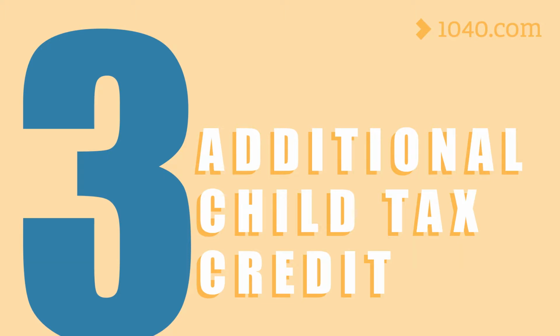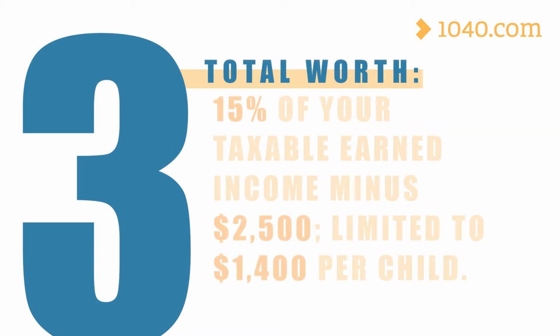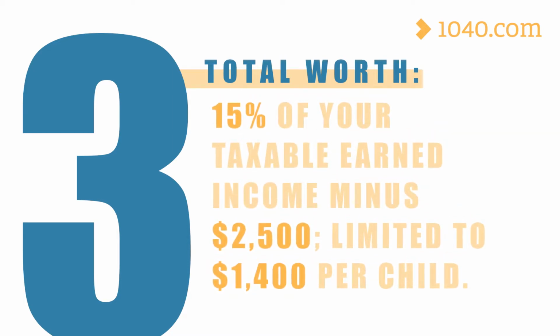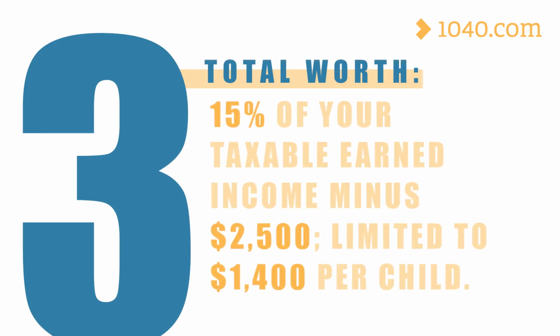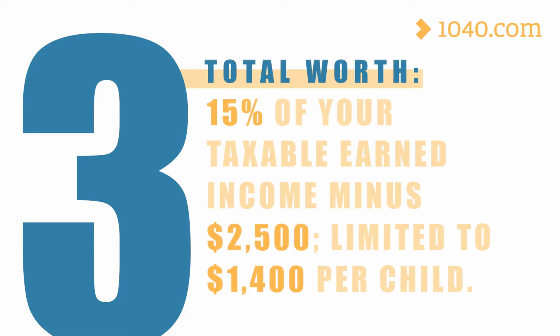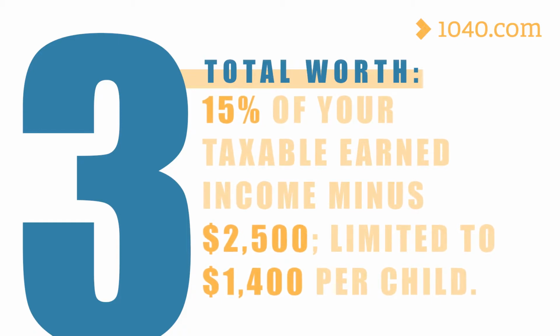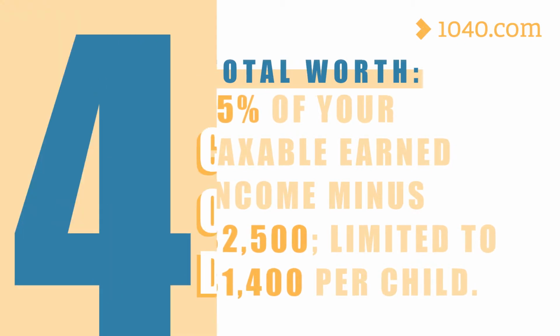The Additional Child Tax Credit. You can recoup part of the Child Tax Credit after the phase-out using the Additional Child Tax Credit. The Additional Child Tax Credit isn't for an additional child, it's actually an additional credit. So even if you have only one kid, you may qualify. It's refundable too. You just have to meet the child tax credit requirements to qualify.